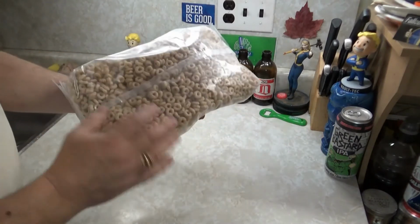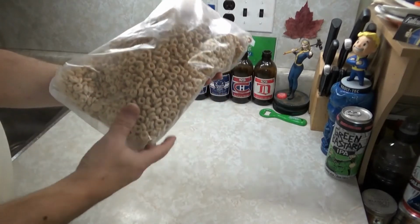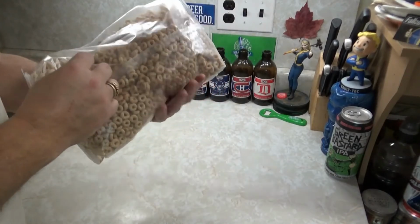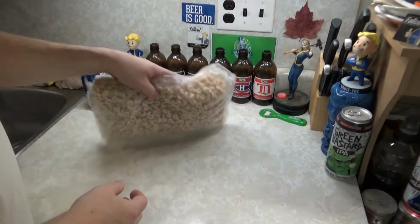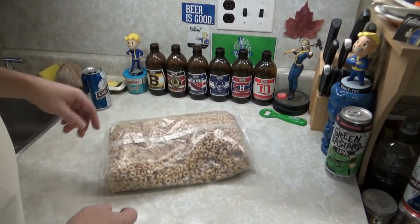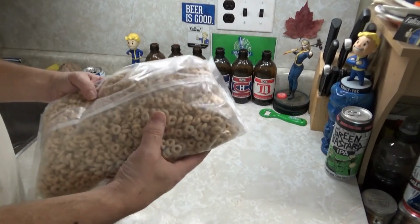Yeah, Honey Nut Cheerios. Yeah, no fucking prize, eh? Kids these days get fucking burned. When we were kids, there's always a fucking prize in the cereal box. Or bag. Well, there you go, bitches. Some fucking Honey Nut Cheerios.